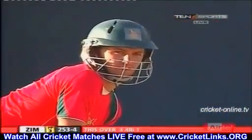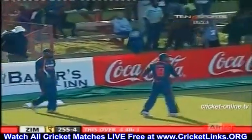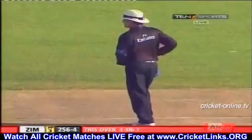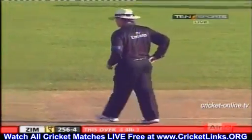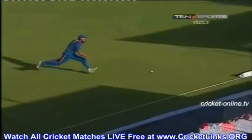And there he goes to Irvin. Short delivery, and that's beaten the field. That'll go to the boundary for 4 unless he dives and stops it. It's a tremendous stop. Boy, that is serious commitment. I think the umpires might want to have a look at that. This is going to be touch and go. It really is. Yusuf Pathan, the man, and showing total commitment.